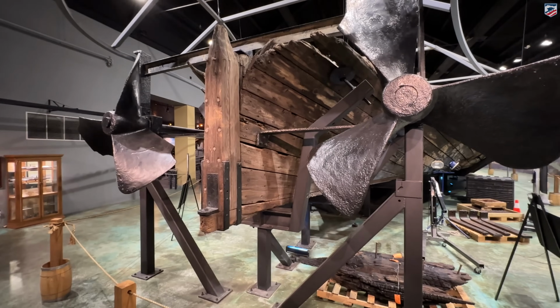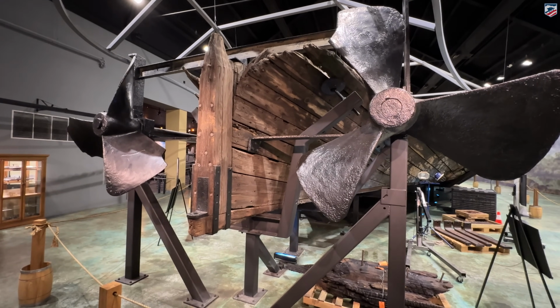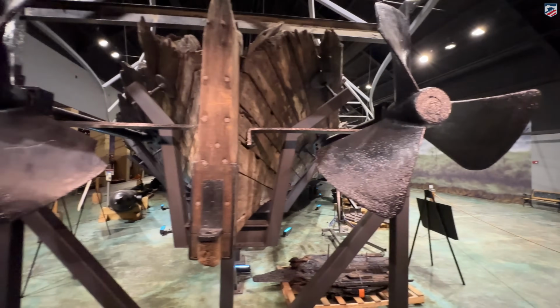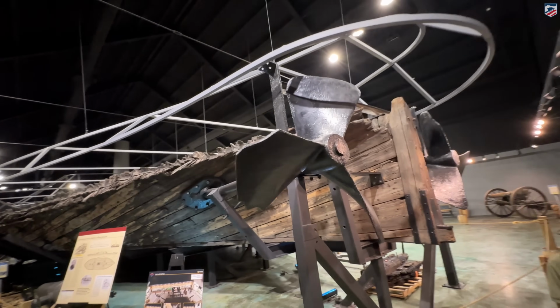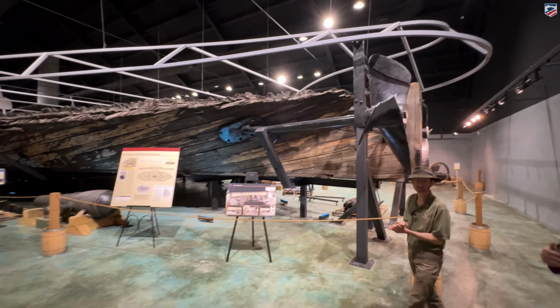And I also understand, and we're going to do a separate video showing some of the stuff that is both in your collection and some of the things that came up when they excavated this ship. But I understand there's a lot of it, and a lot of it you don't know what it is. Right, yeah.